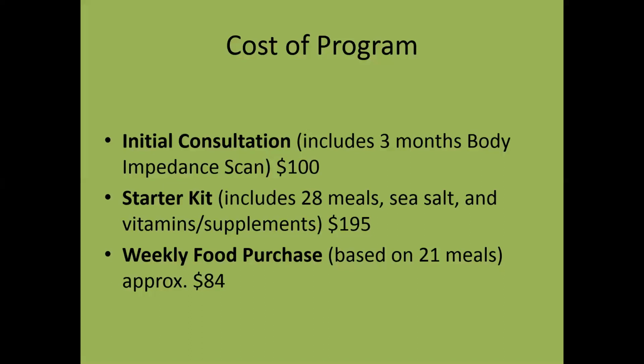After that first week, we have weekly food purchases of $84. So you'll come in, you'll weigh, you'll measure, you'll do your body impedance exam, and then you'll purchase 3 boxes of food, and that'll get you through the week. And that's typically $84.